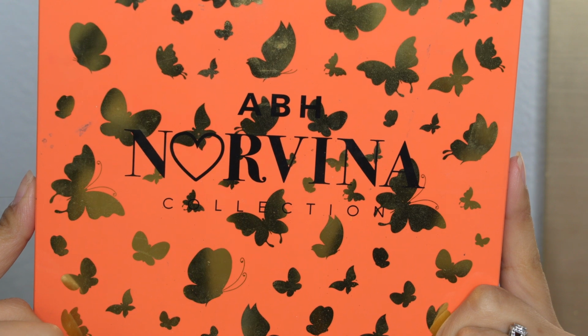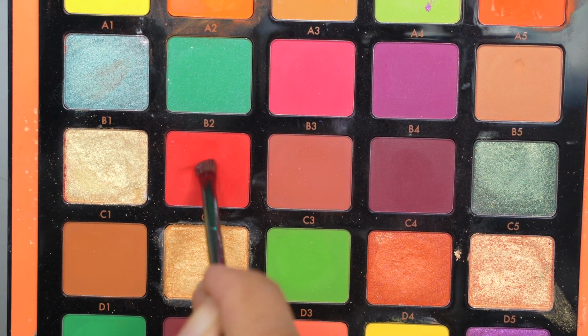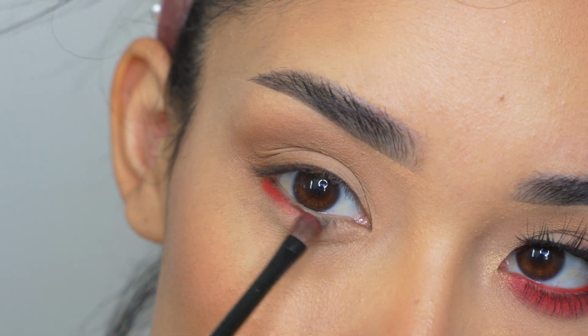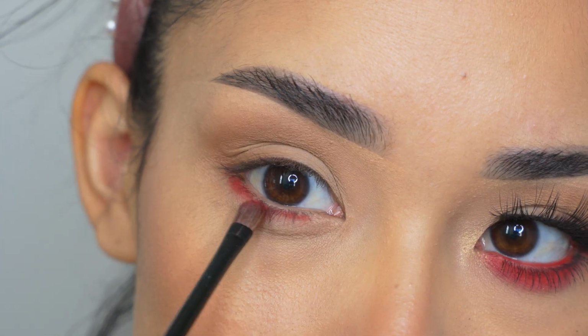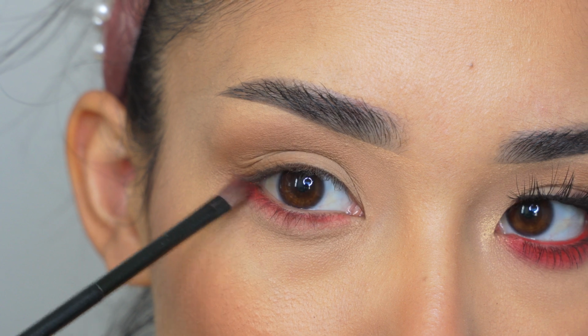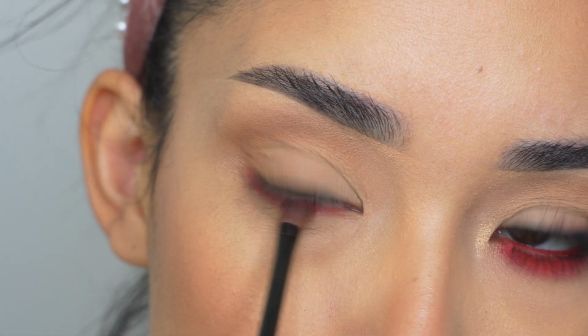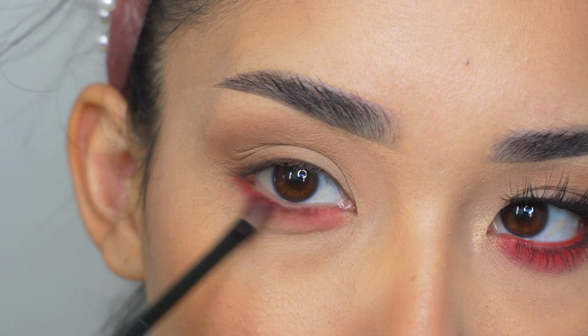Then I'm going to grab the Anastasia Norvina palette volume 3 for the red eyeshadow. I'm using a very small brush. This one comes in the Rimmel eyeshadow palette, and I'm going to apply it on the lower lashes. I am going to be applying a few layers because I want this color to really stand out. I want it a bit thick because, like I said, I want this to stand out. So it just depends how dramatic you want the makeup to be.